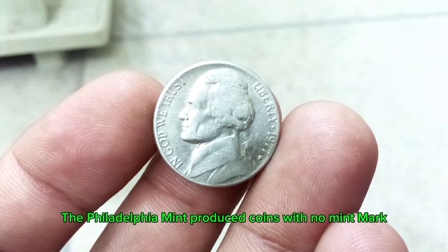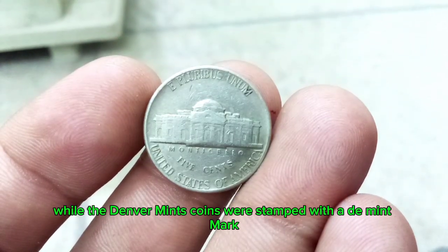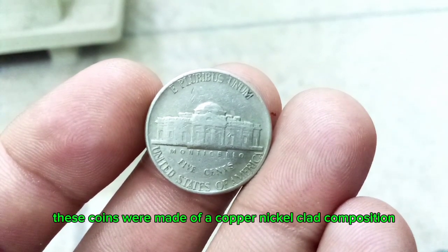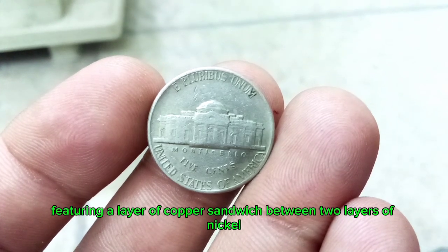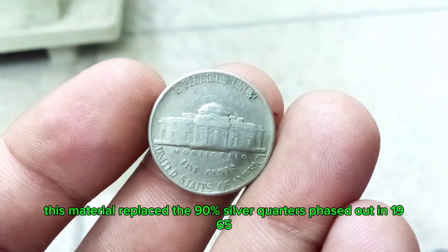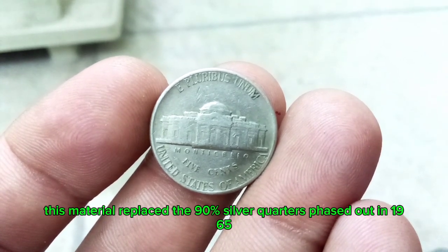The Philadelphia Mint produced coins with no mint mark, while the Denver Mint's coins were stamped with a D mint mark. These coins were made of a copper nickel-clad composition featuring a layer of copper sandwiched between two layers of nickel. This material replaced the 90% silver quarters phased out in 1965.